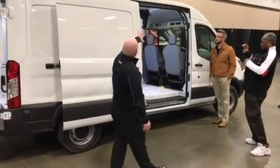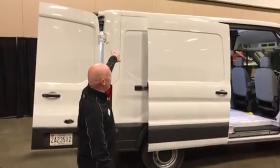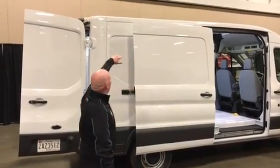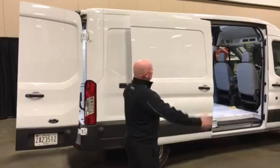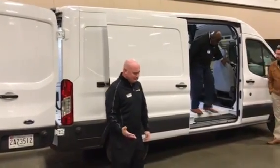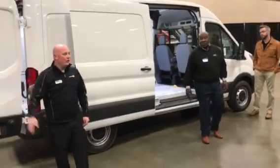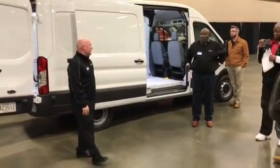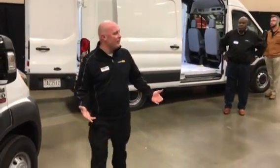One thing you'll notice is that you can really see it on the low roof Ford. You can see it a little bit here: the roof slants down and backwards. You're losing height as you go back, right? So now you have somebody who's 6'2", cannot stand up in the van. Our high roof is 6'4", theirs is 6 feet, okay? Low roof, your average guy is about 5'9½". I looked that up on Google.